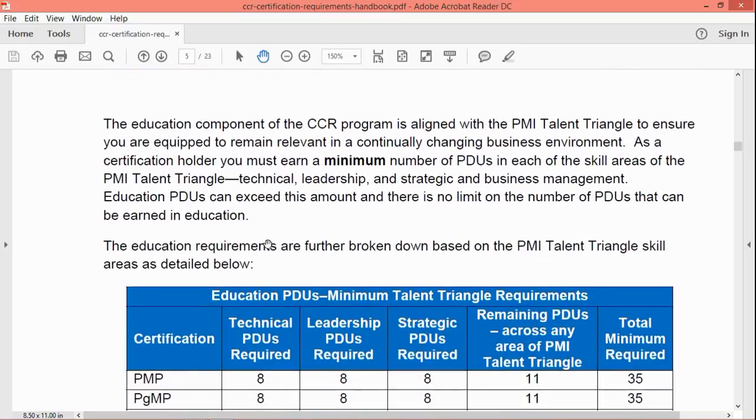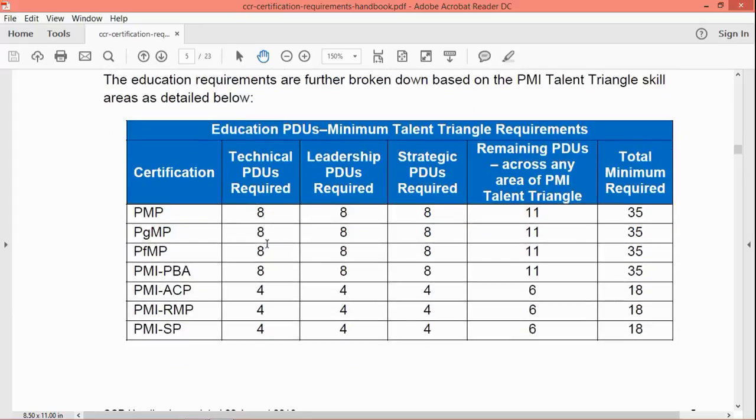In this document, the PMI make it very clear what you need to get for each certification. So if you are a PMP, you need 8 technical PDUs, 8 leadership PDUs, and 8 strategic PDUs under the talent triangle on the education side. And then you can get the remaining PDUs across any other area of the talent triangle to make 35 PDUs plus the giving back PDUs. So this is what your 35 PDUs can consist of: 8 technical, 8 leadership, 8 strategic, and 11 from anywhere else. As long as you meet those 8s on the technical, leadership, and strategic, you can add an 11.